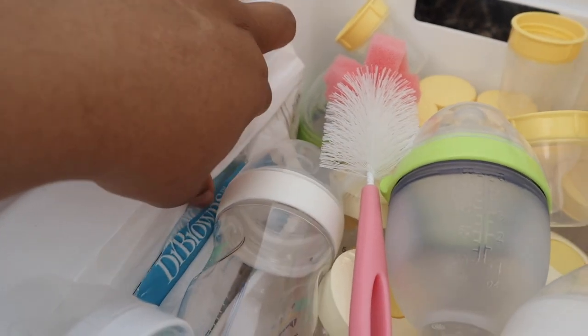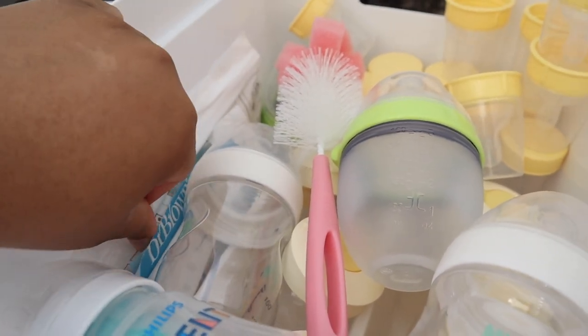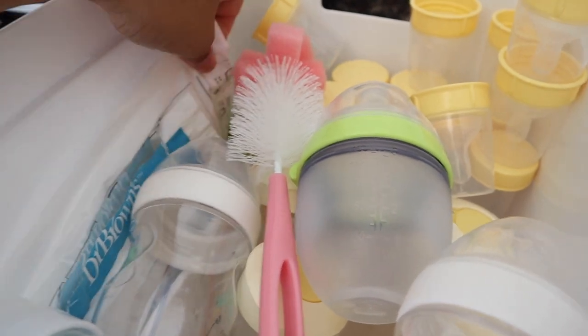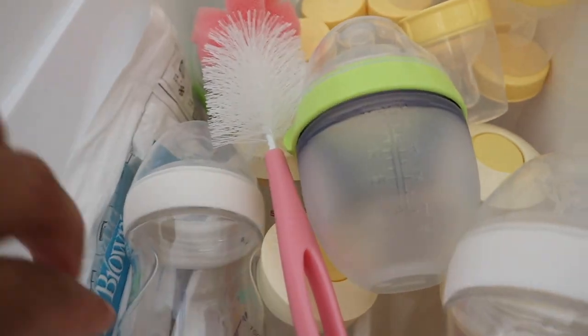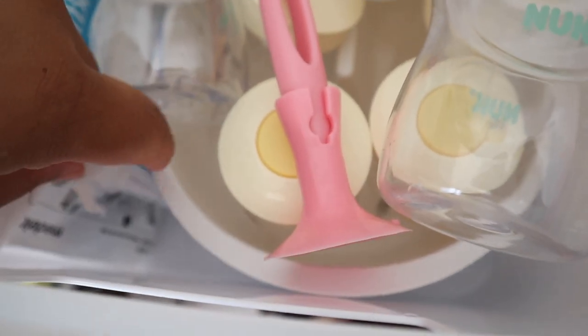On the side, there's some breast milk storage bags. I have some from Dr. Brown's, which I also got in that thing from Buy Buy Baby. And then we have the Medela ones right there. But yeah, this bin is full. This little thing came with the storage solution set.